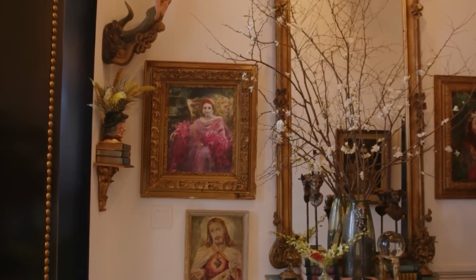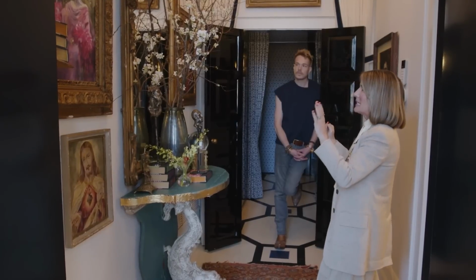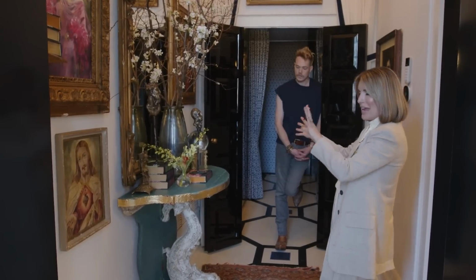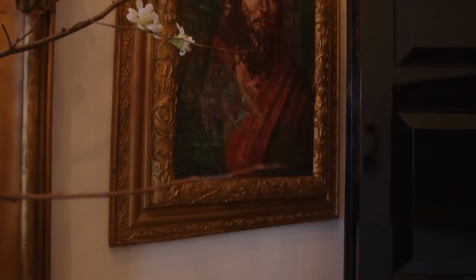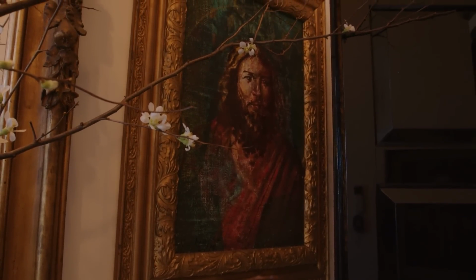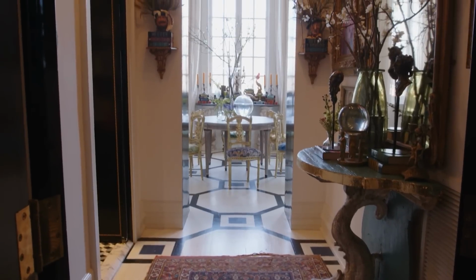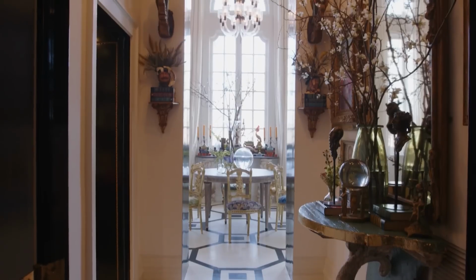Each piece has a meaning for Mason, and what we loved that we did when putting this together was some asymmetry. I think it was great for it not to be completely perfect, but for it to make your eye do different things. I think that one thing that's so fun about this space is that right away you're greeted by a cast of characters.